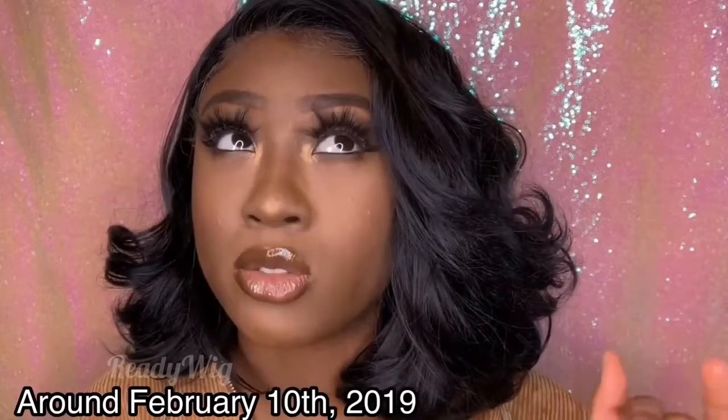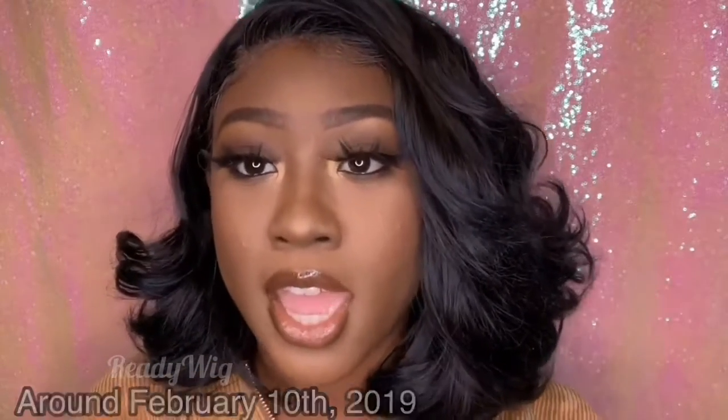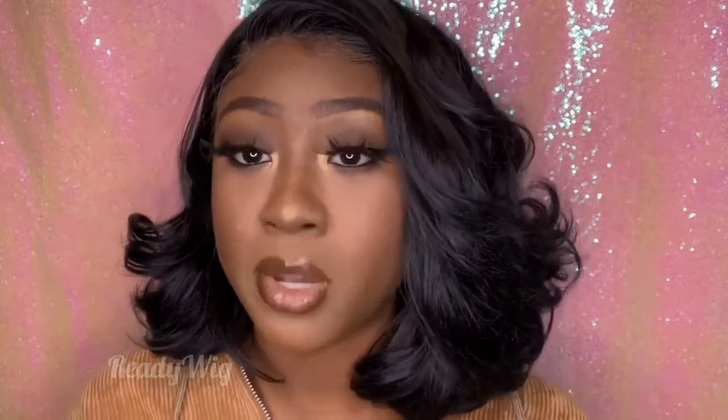So I got this hair about, I want to say February, March of 2019. It was sent to me by ReadyWig and I picked it out myself and everything. I have a code that you guys can use to get money off if you decide to purchase this wig. I really like the wig.